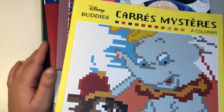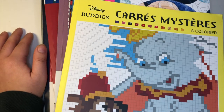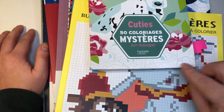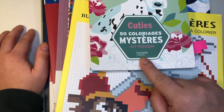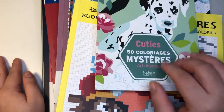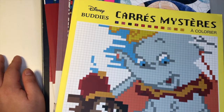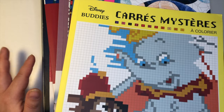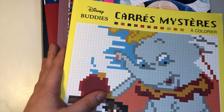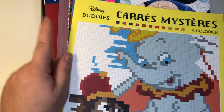I will also be featuring 2 books that are not Hachette Heroes. They're from Hachette, I can't pronounce it. Hachette, where is it? Here. So it's the same company, they're just not Disney, but I figured I can leave these till the end, just because I know Hachette Heroes are mostly known for their Disney books. But overall there will be 9 books, 7 Disney and 2 non-Disney, and all are color by number except for 1.